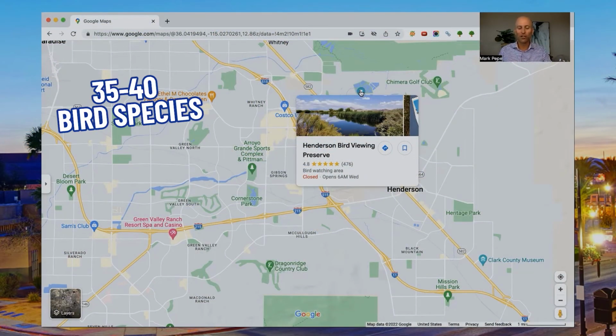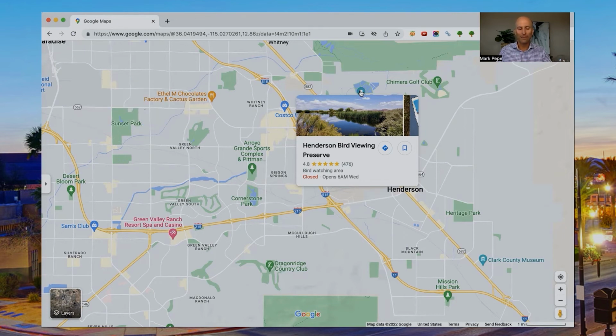There are several trails that loop around and in between the ponds where you could easily walk a couple of miles. So if you want to get in a walk for the day and see some beautiful scenery and check out some amazing bird species, then the Henderson Bird Preserve is a great place to go.